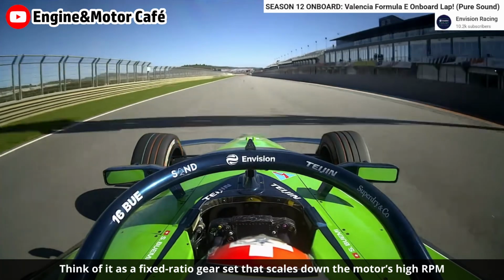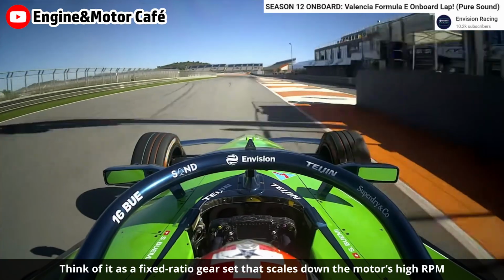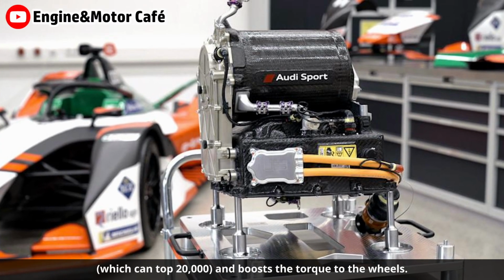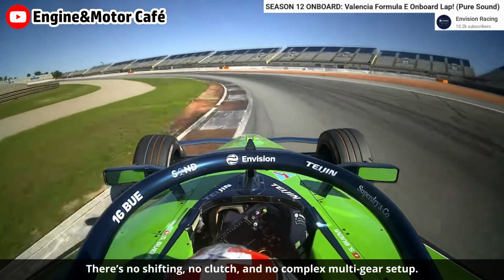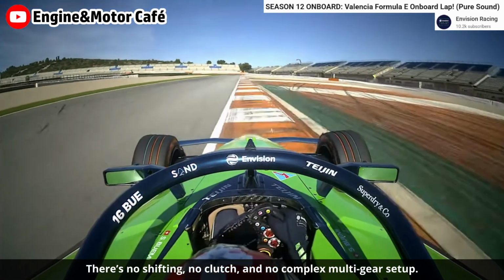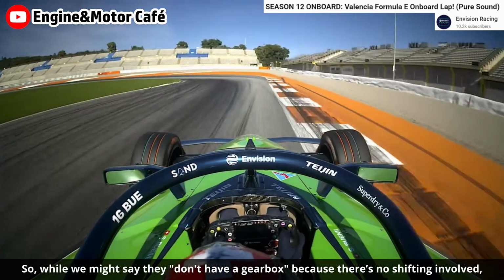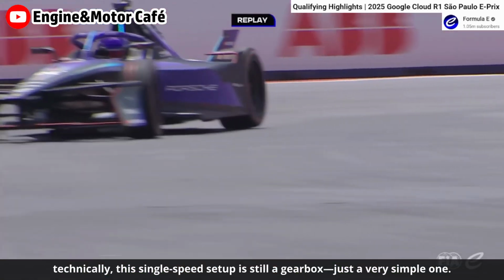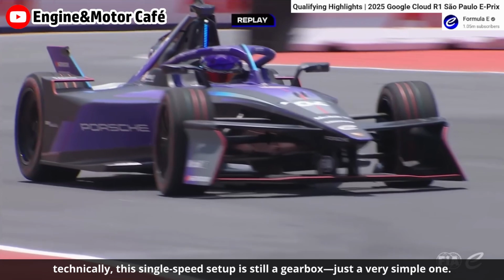Think of it as a fixed ratio gear set that scales down the motor's high RPM, which can top 20,000, and boosts the torque to the wheels. There's no shifting, no clutch, and no complex multi-gear setup. So while we might say they don't have a gearbox because there's no shifting involved, technically this single-speed setup is still a gearbox, just a simple one.